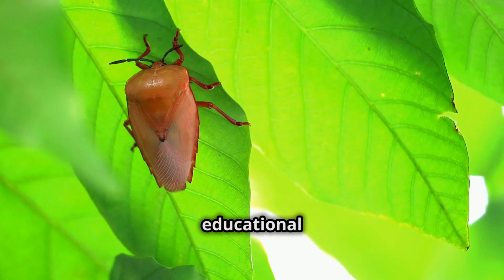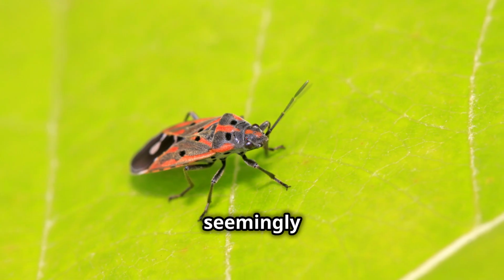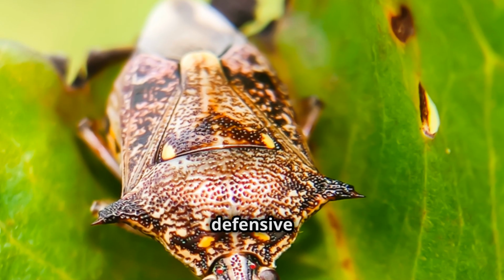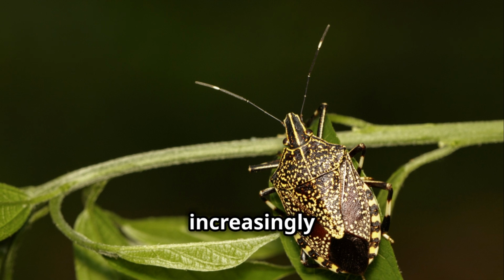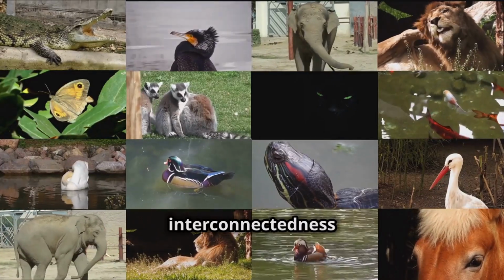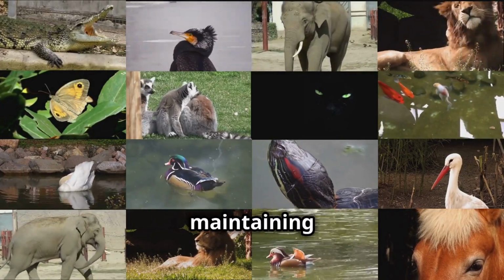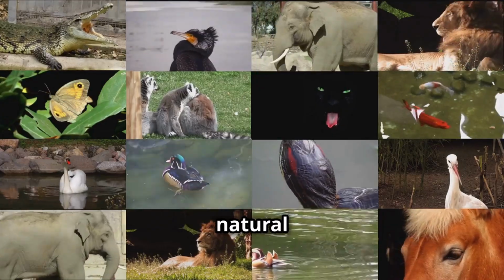Thanks for joining us on this educational journey about the brown marmorated stink bug. As we've seen, this seemingly insignificant creature, armed with its shield-like body and pungent defensive weapon, has managed to carve out a niche for itself in a world increasingly dominated by humans. Their story is a reminder of the interconnectedness of all living things and the challenges we face in maintaining a balance between our own needs and the preservation of the natural world.